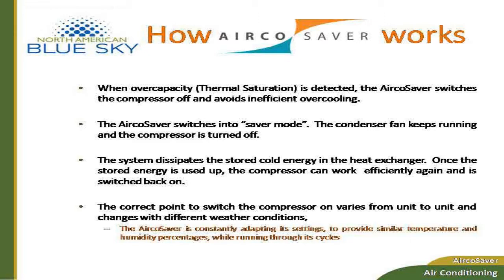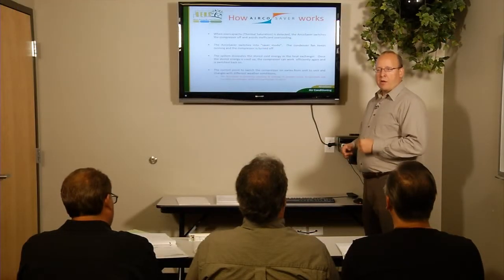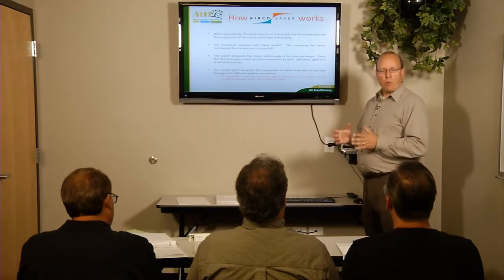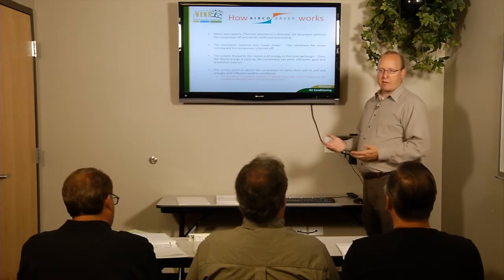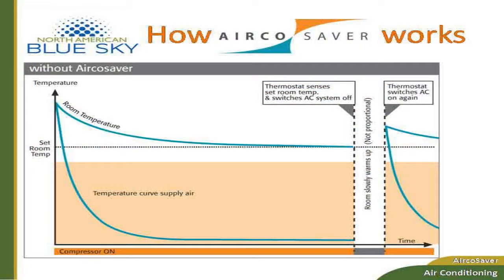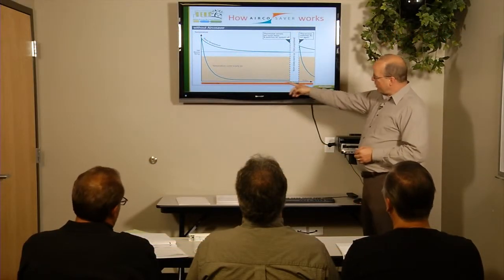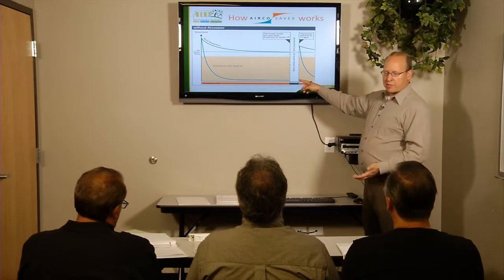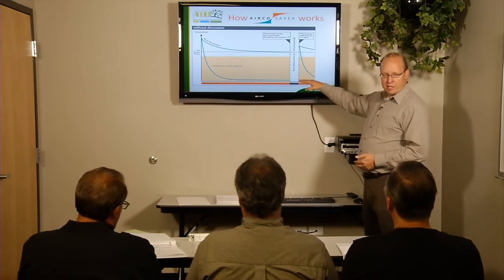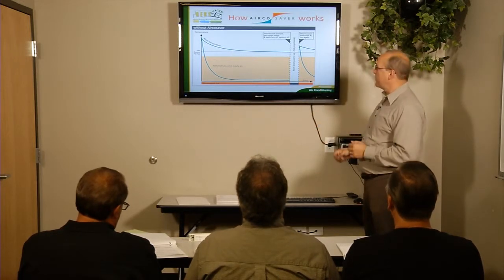So the bulk of how the Airco saver saves is that it has to turn off the compressor. We effectively end up cycling the compressor more than we would normally through a standard operating cycle. In a standard room environment, when the air conditioning system turns on, it says, okay, we're at this temperature and we're trying to cool down to here. Previous to the installation of an Airco saver, it just continues running the whole time while it's trying to get to set point, which is the temperature you're trying to maintain in that environment.